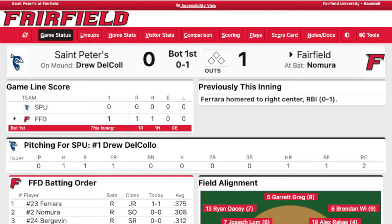Yeah, for sure. And with that, the second pitch is on the outside. It just misses the outside part of the plate for ball one. The 1-1 from Del Colo. Nomura lays off that ball high, putting the count at 2-1. Nomura hit two solo home runs here at Cook Field on Friday. And yesterday, Nomura did go 1 for 5, scoring a run.